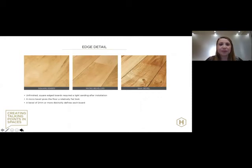So with engineered boards, we do notice there's different detailing, and this is more when the boards are joined together. So you can see a square edge look, which is a very flush sort of appearance. Then you've got a micro beveled edging, and then you've got a 2mm bevel. So once again, this is more an aesthetic, just a design feature of the boards. Does not compromise the quality in any way, and a lot of the engineered boards will have a bevel of some sort. It just gives a little bit more texture and depth and dimension to your look.